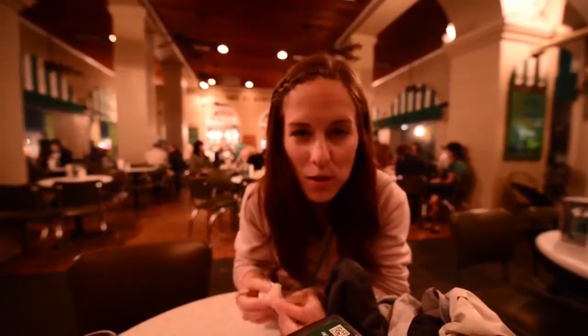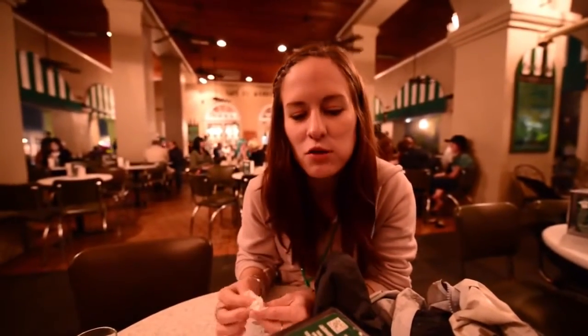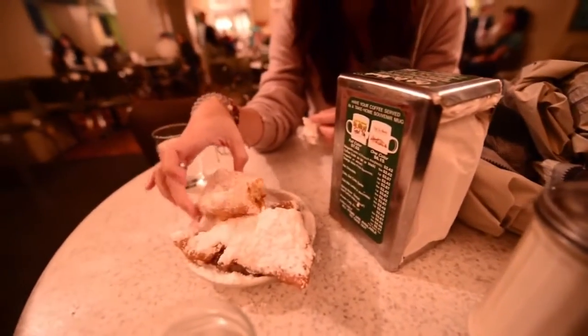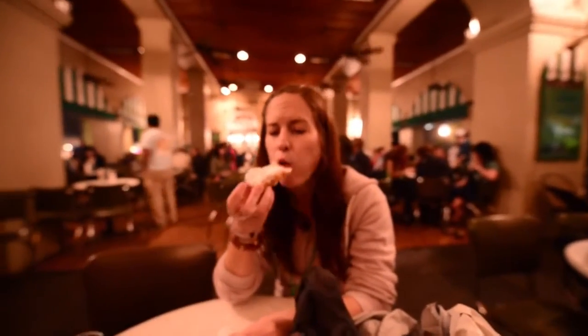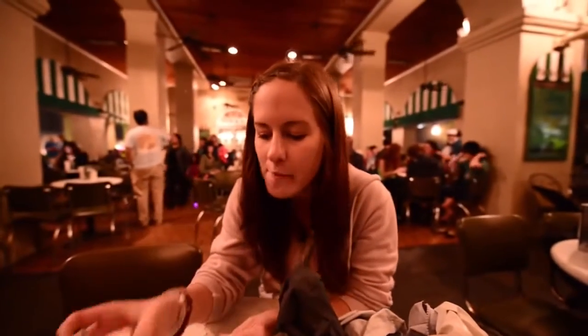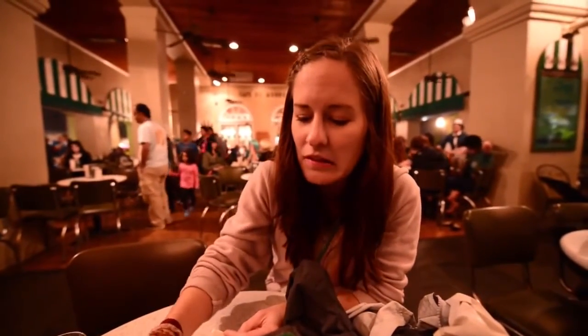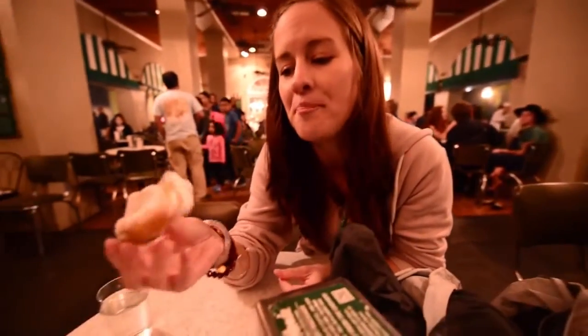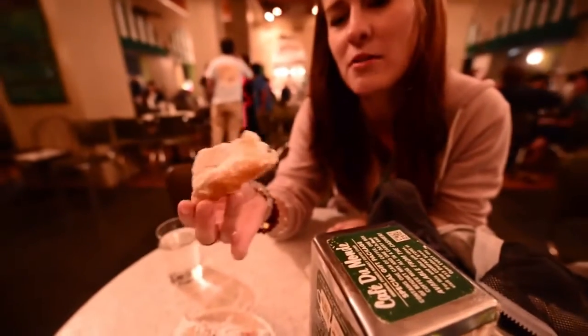Café du Monde. The original French market coffee stand. So what do we have right here? Beignets. Explain a beignet for me, and explain how you're supposed to eat them. It's basically terrible for you, but I don't care. It's a fried donut, I think, and it's covered in powdered sugar. And you're supposed to hold your breath and eat them, because if you don't, then powdered sugar gets everywhere.